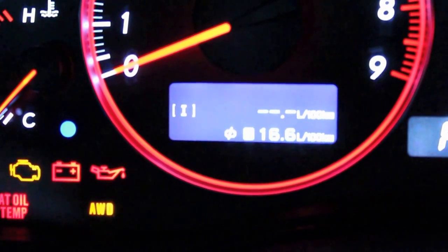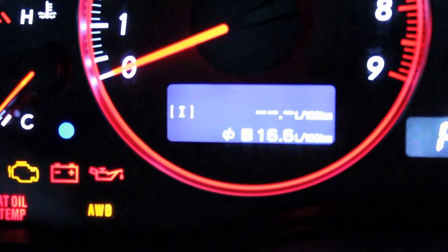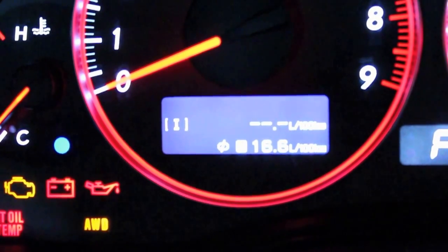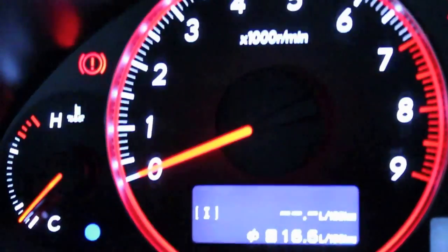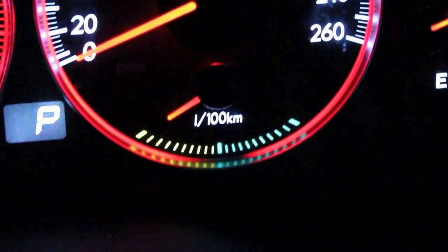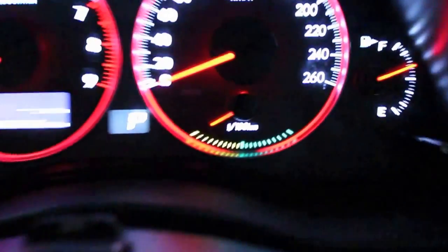Also has your fuel. The bottom one is the average for your current trip, and the top one is your current average fuel rating. If you put your foot down fully, it's obviously going to be like 50 litres per 100k, and when you're cruising it's usually about 8 or 9. Although this car it's quite high because it's a 3-litre and they use a lot of gas. You've also got a little litres per 100k dial there, and that moves while you're driving as well.